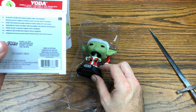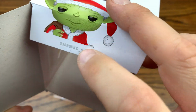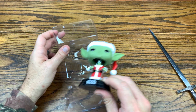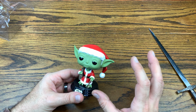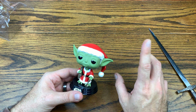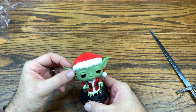This one is from 2019, so... And we got number 33,885, Yoda Holiday Star Wars. Pretty cool. So, number 33,000. But let me know down in the comments below if they keep re-releasing these same pops, because I do know that they have, like the Clark Griswold and Cousin Eddie, they released that as a 2-pack from FYE originally, and they just released this year Clark and Eddie as singles.